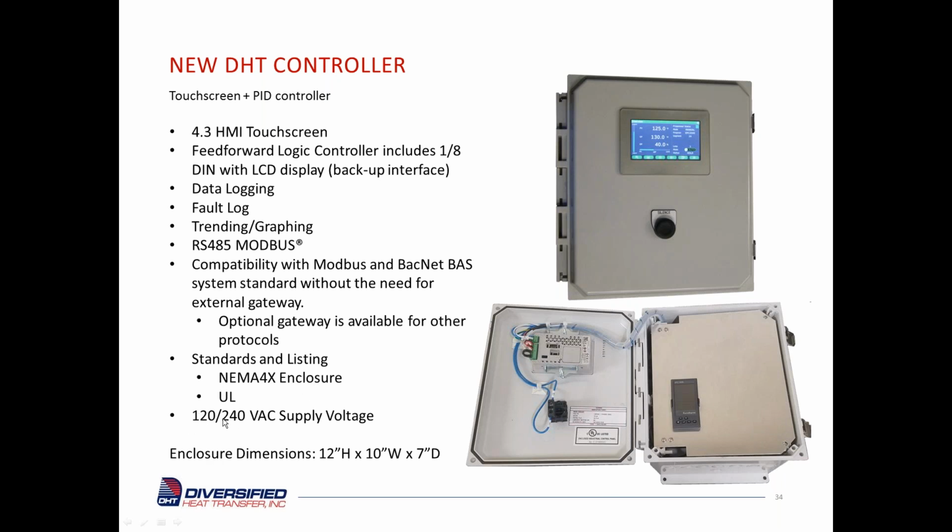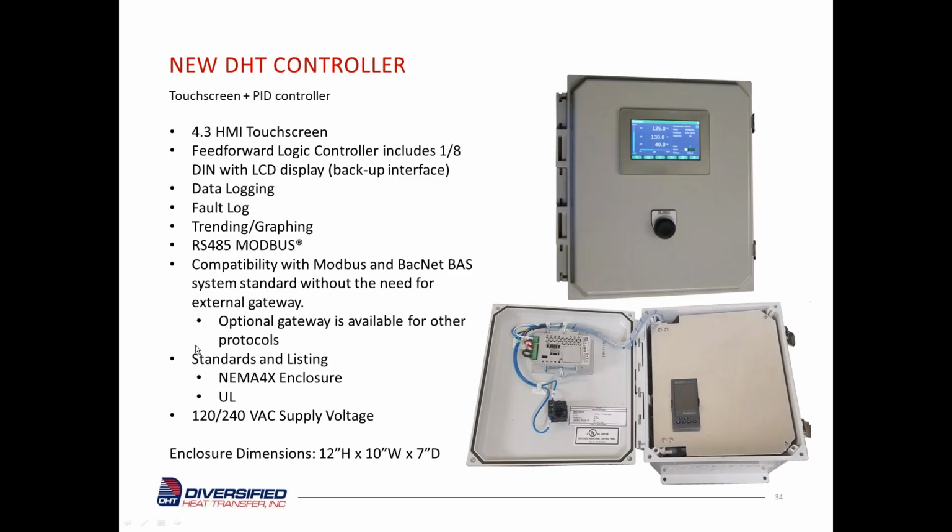We can run 120 and 240 voltages, and it also has something that no one else has on the market. It has this HMI screen, typically used, and this screen actually goes into sleep mode to save the screen when it's not in use. But also, if this screen goes bad, we have our backup screen inside the unit that can run the unit as well. So we have something that nobody else has as a backup control on it.